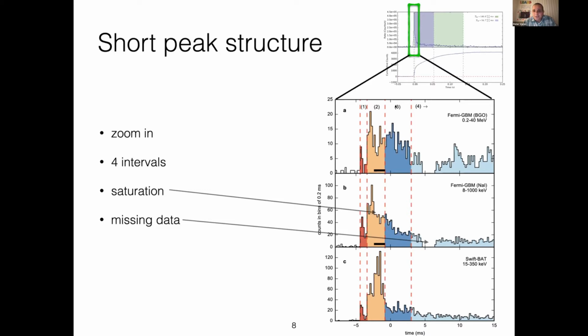So let me just walk you through this figure. We had the T90 figure here. So T90 consisted of a pulse and some kind of a shoulder going down, and we're zooming into the pulse here. The width of this plot is about 25 milliseconds, and the resolution is 0.2 milliseconds. And for reasons that will become obvious in the next slide, we colored the light curve into 4 colors. So we chopped up the light curve into 4 intervals. And on this plot, I just want to show the data problems we had.